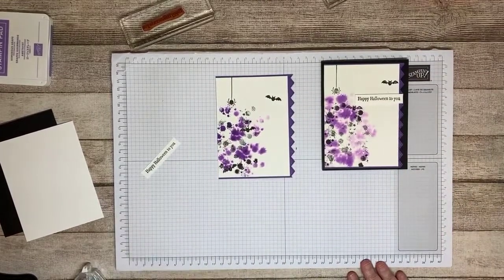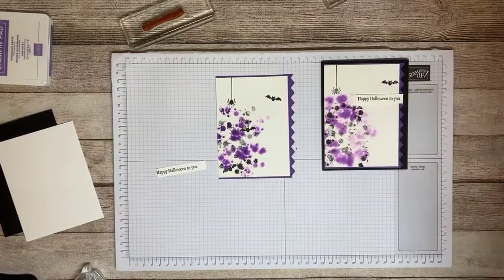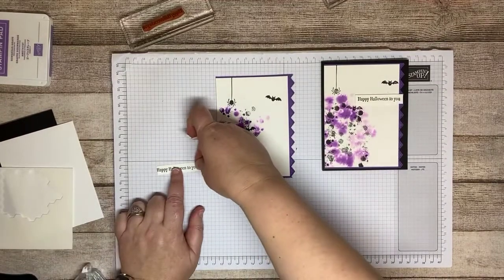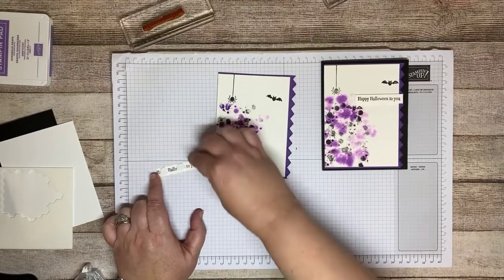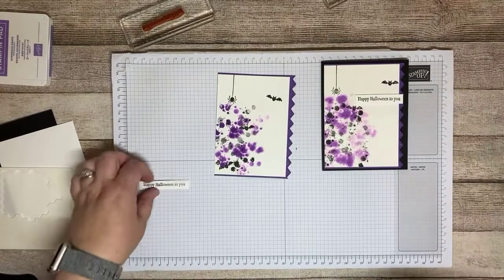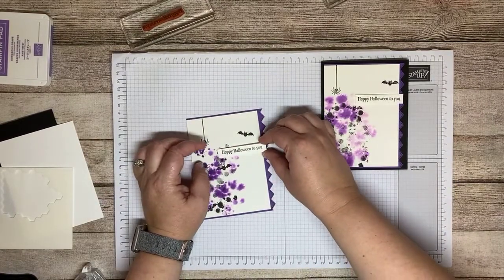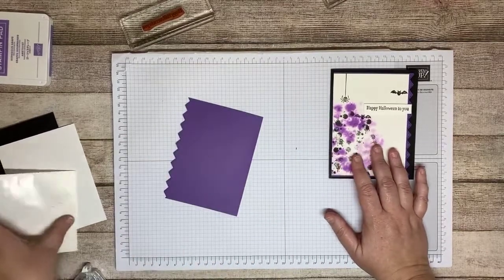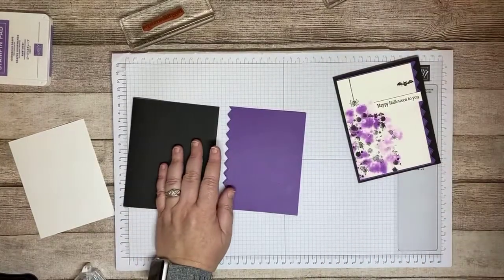Okay, so there we go. We have that now. Now what I want to do is attach my Happy Halloween to You, and we're going to attach it with some dimensionals. I'm just going to put 3 of them on there. Like that. And then we're going to stick this kind of in between those bats right there. Right about there.